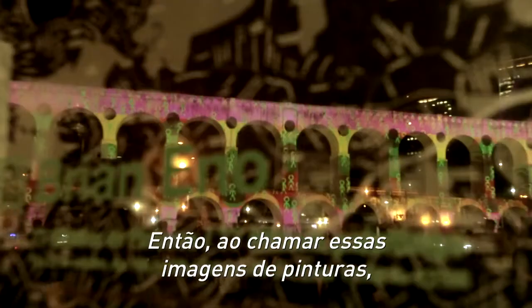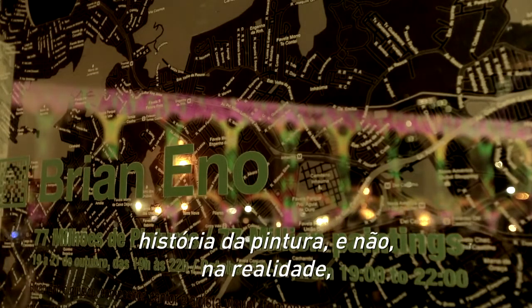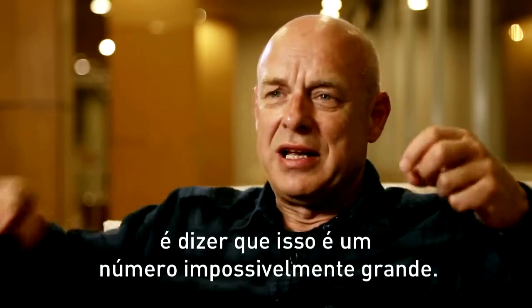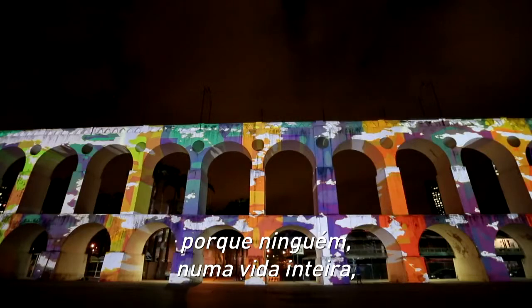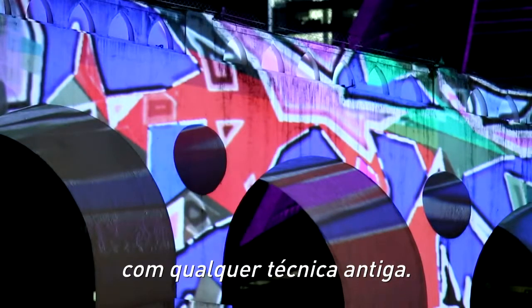So if I call these things paintings, I'm deliberately saying I want this to be seen in terms of the history of painting, not really in the history of light shows, for example. Calling it 77 million paintings is saying this is an impossibly large number. It kind of tips you off that something is happening, because nobody could actually produce 77 million paintings by any old technique in their whole life, you know.